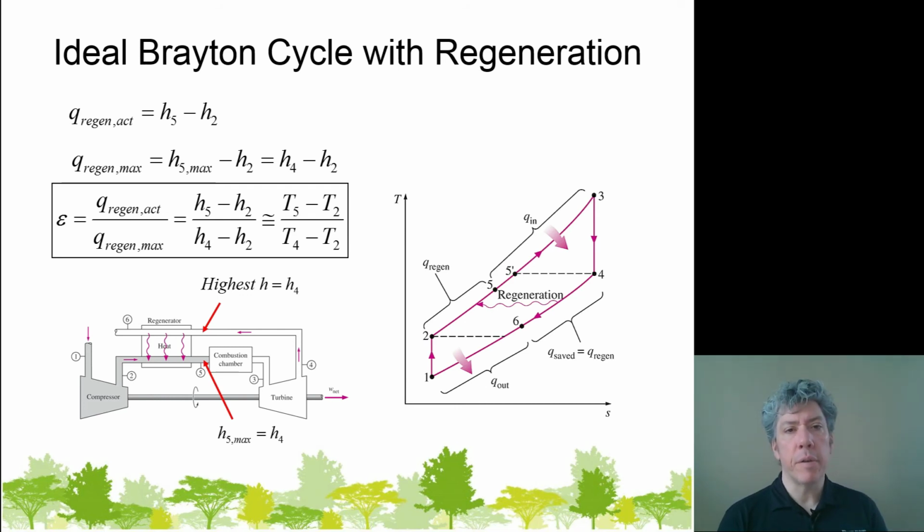Now, if you don't understand all of this to this point, that's okay. What you really need to know is that equation in the box. That's what we're going to use whenever we have the Brayton cycle with regeneration.